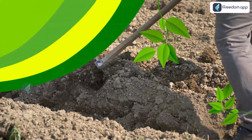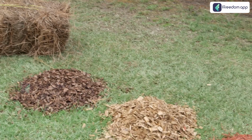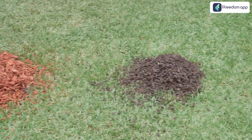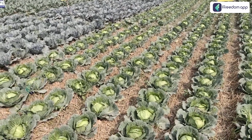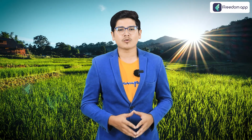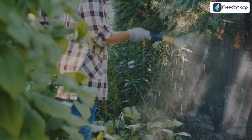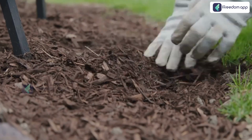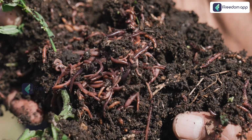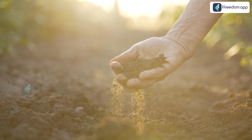Now let's talk about mulching. This practice involves covering the soil with organic materials like straw, leaves or grass clippings. Mulching has multiple benefits. It helps retain moisture in the soil, suppresses weed growth and enhances soil fertility as the organic matter decomposes. Imagine not having to water your crops as frequently or spend hours weeding. Mulching makes it possible. Additionally, it creates a habitat for beneficial organisms like earthworms, which further improves soil structure and health. This is a natural and efficient way to boost your farm's productivity while keeping the soil healthy and fertile.